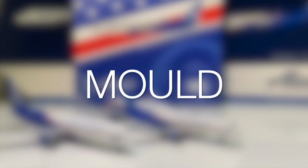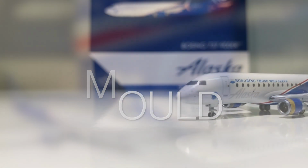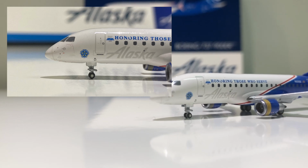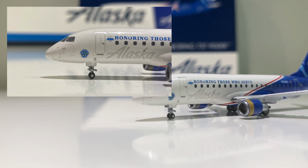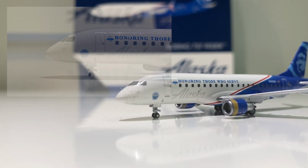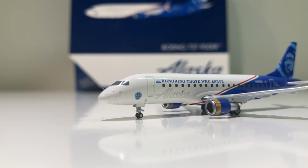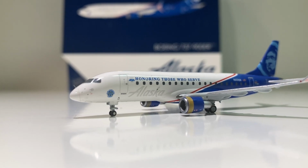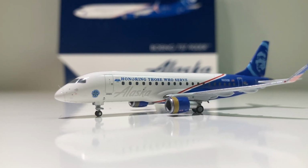Next up is the mold, and I have to say I was impressed by this mold. Now the nose, honestly, could be a little bit more pointy, but really very nicely done. Other than that, the engines are nice and small, the correct size. The only major problem, of course, is the wing flex.